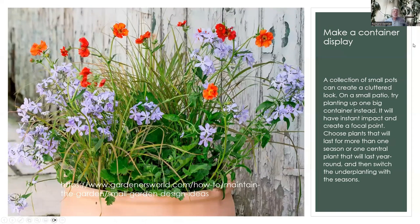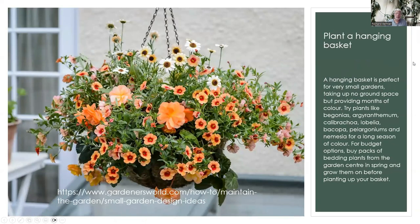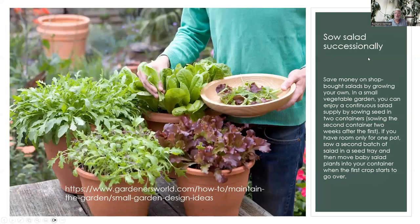Make a container display. Hang a basket. Add some height to a patio or a balcony. Hey, yeah, you can grow veggies in pots. And these all look like lettuce and a few other salad herbs.